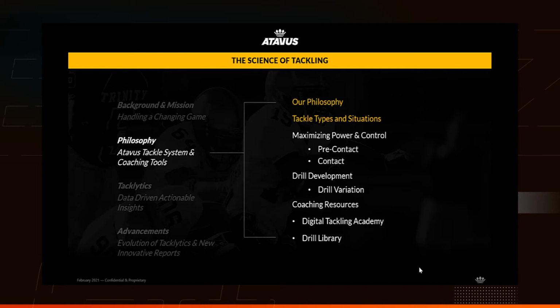Now, we will begin to go into the Atavus philosophy and look more into our technique, starting with tackle types and tackle situations.